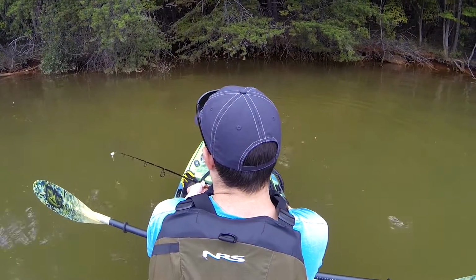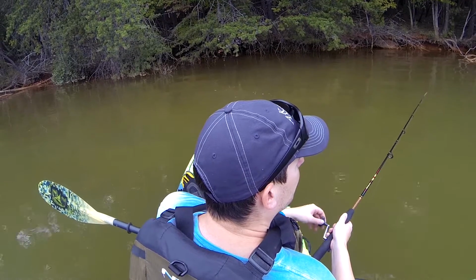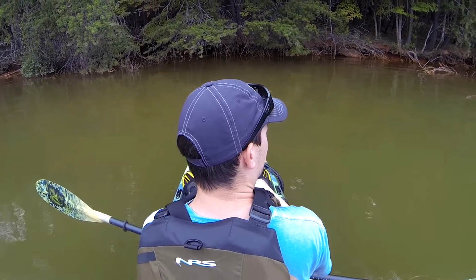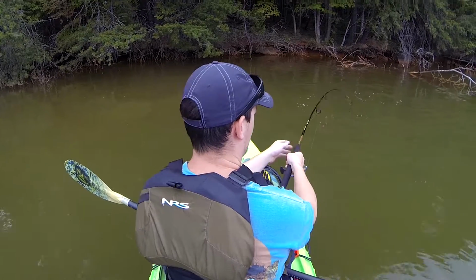This particular tree here, I kept getting hits on my jitterbug, and I cast it in there about 5 or 6 times before I finally ended up landing this bass. He's about a pound and a half. He wasn't anything huge, but it was just a great sense of achievement being able to know there's a fish there, keep working hard, and be able to pull them out.